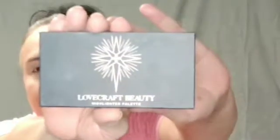Did I even get a, yep. We're going to use the Lovecraft highlighter palette from Lovecraft Beauty. And we're going to use the shade Aurora, this one right here.